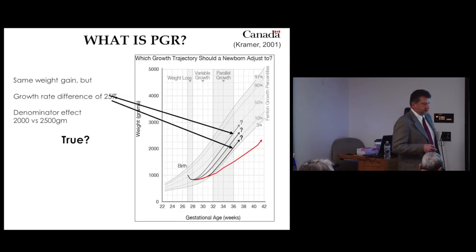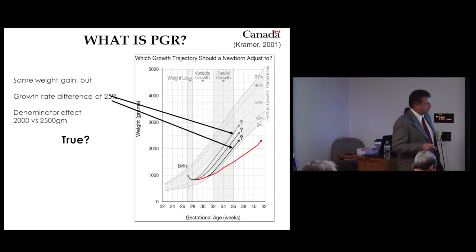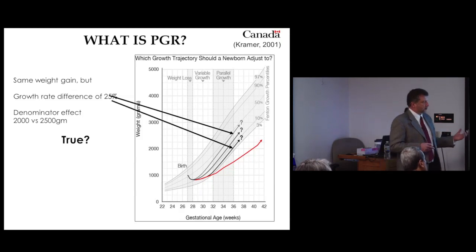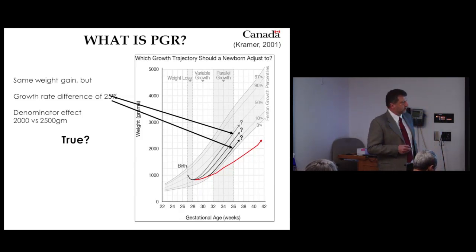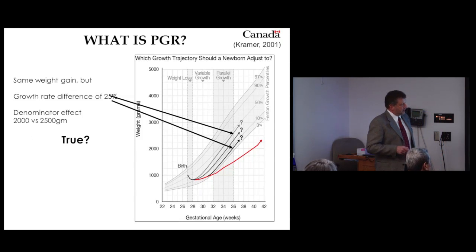Obviously, the red one is not the appropriate growth trajectory, though many units still struggle with having babies growing like these. But what is the right one? Is it this one, or this one? As I pointed out yesterday, a funny thing is, if we are used at least to take growth rates in gram per kilogram per day, which not all units do. They don't calculate it every day or once per week, but we do, and I think it should be done. Then still the weight gain is the same, and paradoxically, the growth rate has a difference depending on where the baby grows, here or here. So the weight gain is the same, but the growth rate here is slower compared to here.